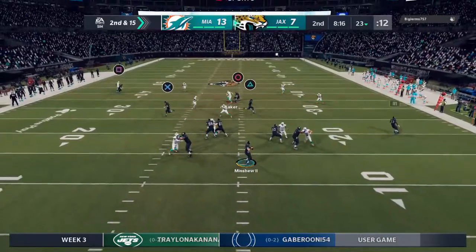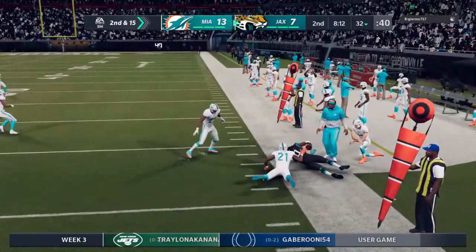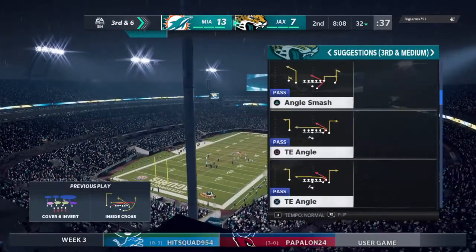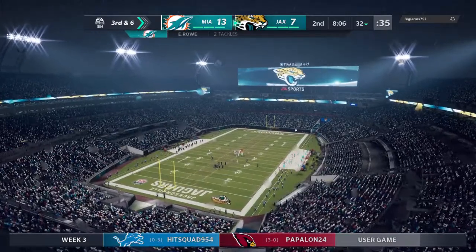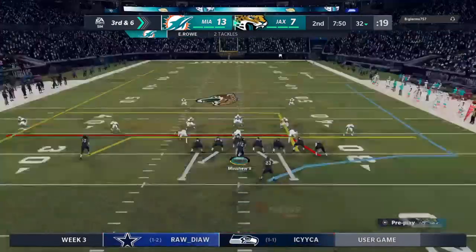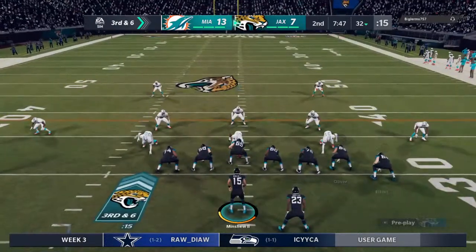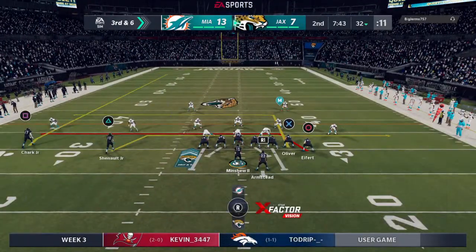Another try after the first down sack. Minshew, he'll fight his man, Laviska Shenault. They'll get 9 there as that sets him up better for 3rd down. One thing you're hoping for when you run drag routes, you're able to hit a receiver in stride, and he can pick up a lot of yardage after the catch. But in this situation, the defense was effective, able to stop him before he could get a good head of steam going.